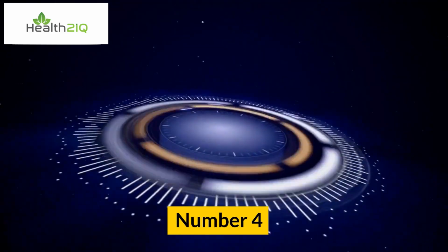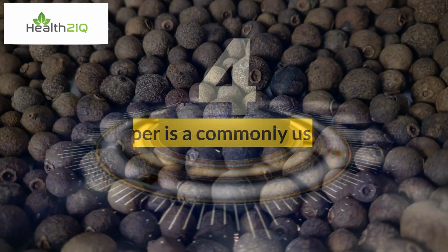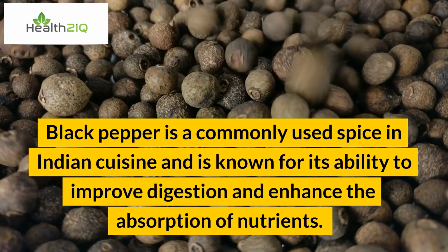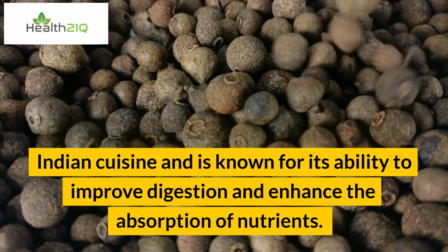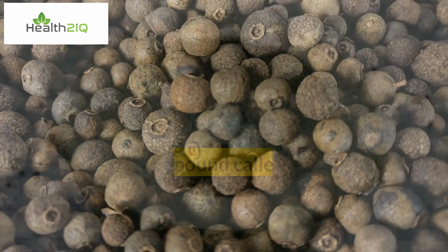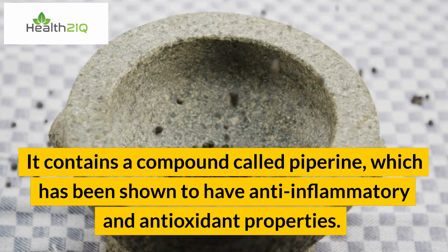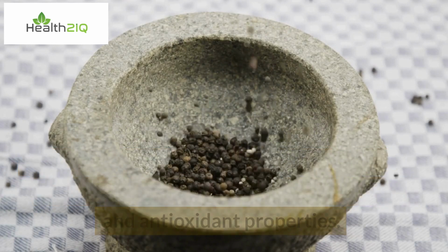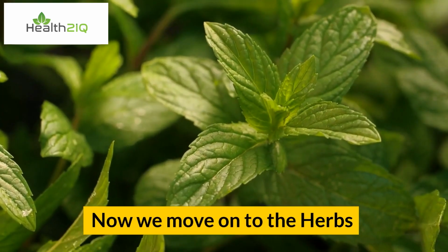Number 4. Black pepper is a commonly used spice in Indian cuisine and is known for its ability to improve digestion and enhance the absorption of nutrients. It contains a compound called piperine, which has been shown to have anti-inflammatory and antioxidant properties. Now we move on to the herbs.